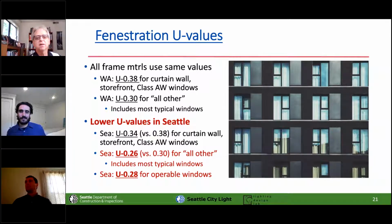In Seattle, we're going a step more stringent than that, and so it's 0.34 versus 0.38 for site-built stuff, and then 0.26 instead of 0.30 for the all other, with a little bit more U value allowed for operable windows. These are all available in very high-end double glazing, so triple is not necessary.